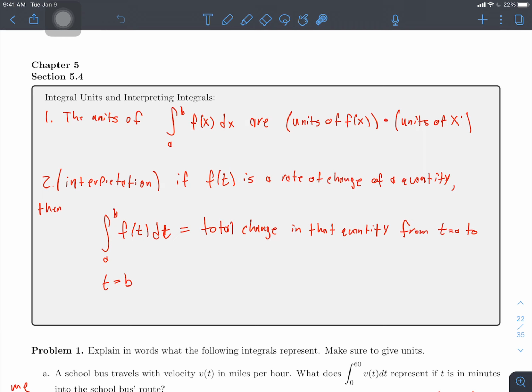And we want to understand what happens when I integrate the rate of change of that substance. Well, what it turns out I get is the total change in that quantity from t equals a to t equals b, okay? So we integrate the rate of change, we get the total change.